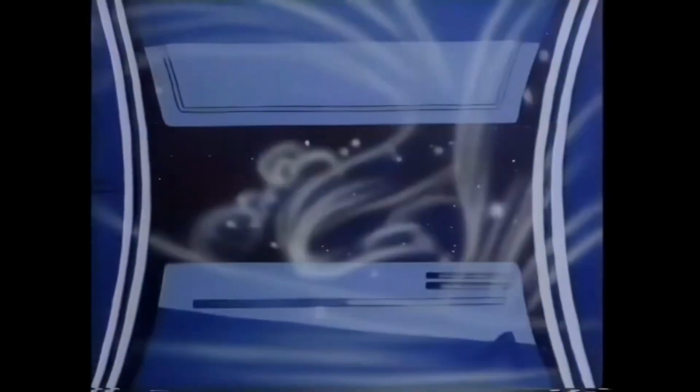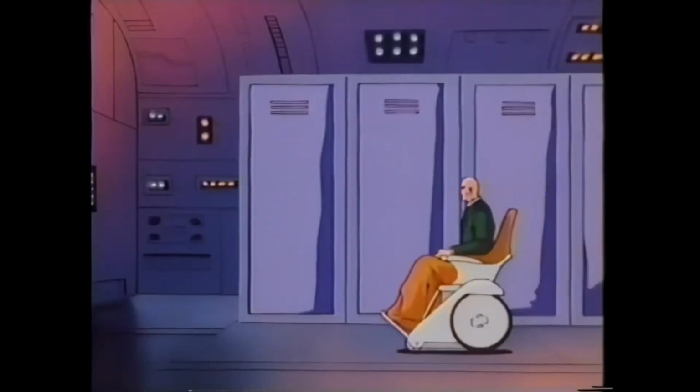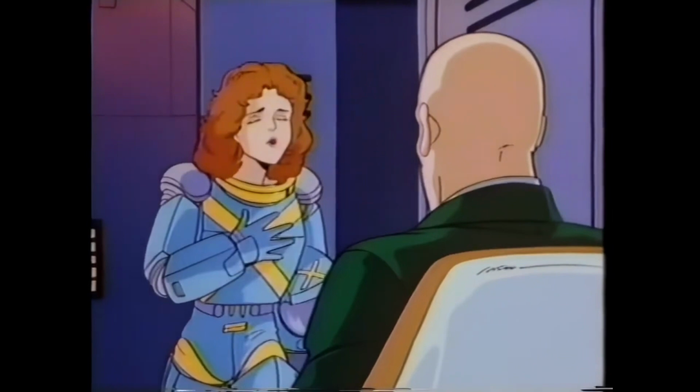The X-Men are close enough to use their spacesuits to board Magneto's base. Storm and Xavier stay on the ship, but they're not alone. You can come out now. You were told to remain at the mansion. I couldn't. It's my fault Magneto has the power circuit. I've got to help stop him.